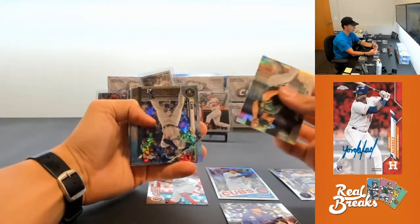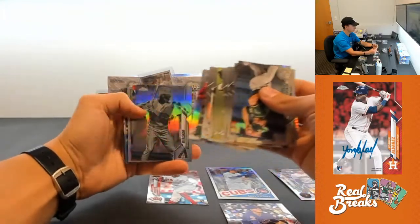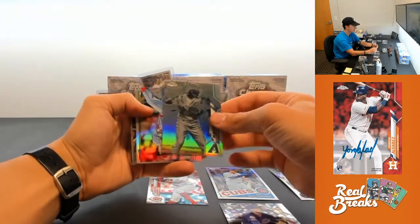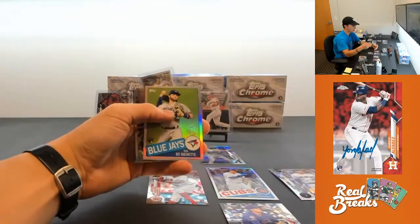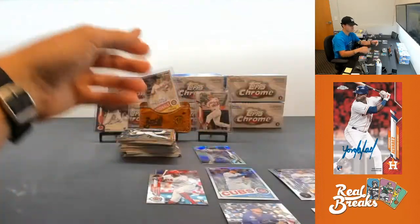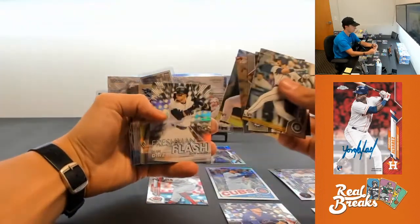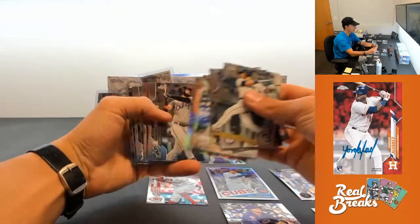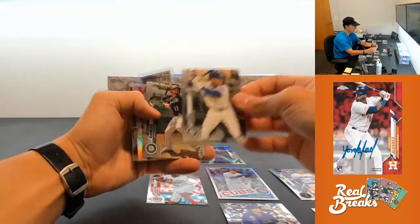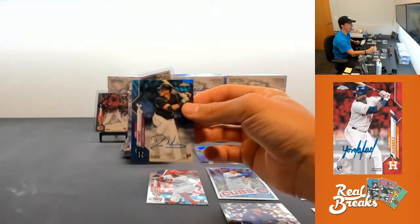Liam Hendricks refractor. Lorenzo Cain prism. And Christian Walker, another Diamondbacks negative. 2 for 2 on Diamondbacks negatives. Tommy Edman refractor. Bo Bichette, 1985. Freshman Flash Diaz. Harold Ramirez refractor. Trey Mancini prism. Kyle Lewis base. And Dom Nunez, Blue Wave Auto.